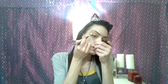Yes. Okay, so with the same brush, because we're still working into our crease, I am going to go into this orangish color. And I'm just going to place this on the outer V of my eye. Still in the crease, just a little bit lower than that yellow.